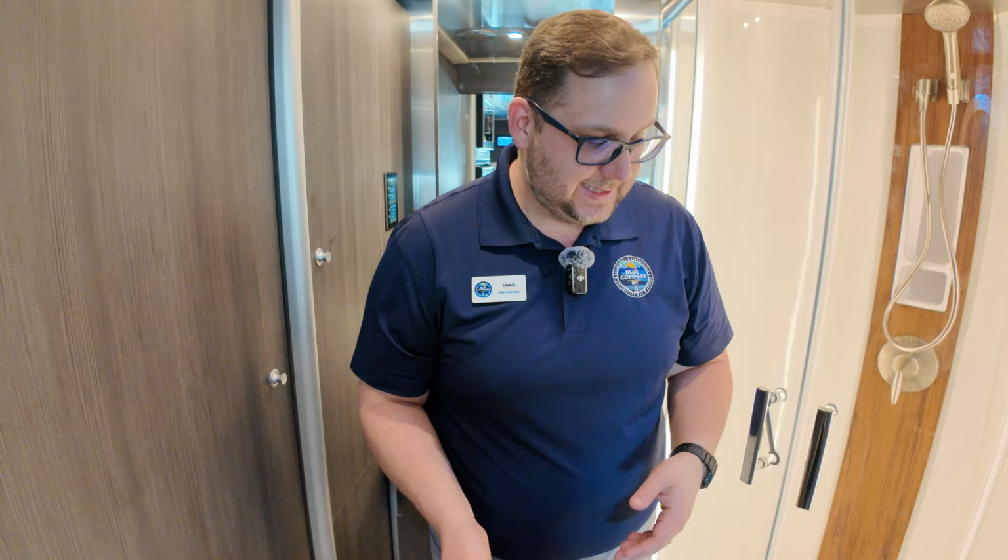Now, one of the big upgrades for 2024 is a 4500 chassis. Now, I haven't talked about that yet. I'm going to talk more about it when we're outside. But there's a lot of improvement coming from the 4500 chassis. Originally, they were producing this on the 3500 because Mercedes didn't produce a bigger chassis. Now they are.